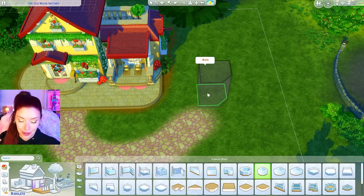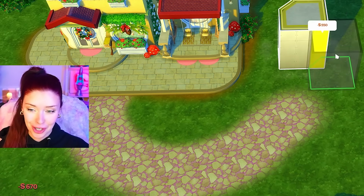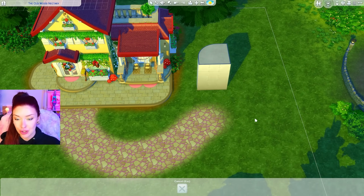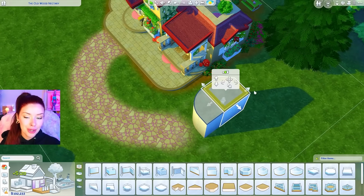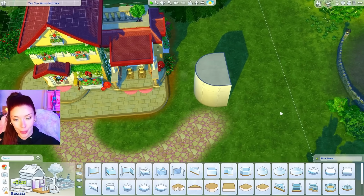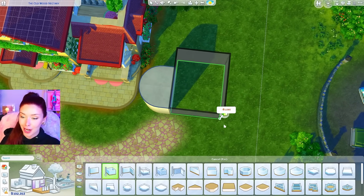So we're gonna start off with our shell, and I'm scared to do it, but I think we have to use some round walls here. So I'm taking the rounded room tool and we're just gonna put them together like that. I might actually shrink this, and I think I'm gonna make this a stall for actual ponies. So it can be a fully functioning, actual horse home.